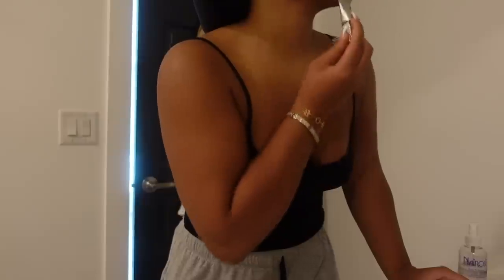And with the detox mask, I don't know if I showed, yeah, I showed y'all in the beginning. I think I used this earlier in the week. It's literally a thin layer.